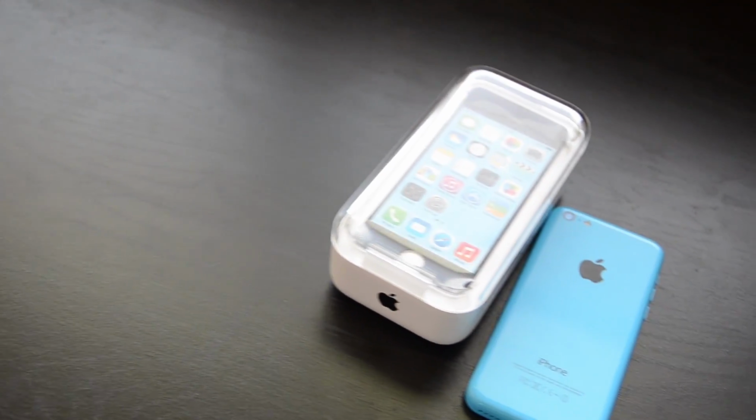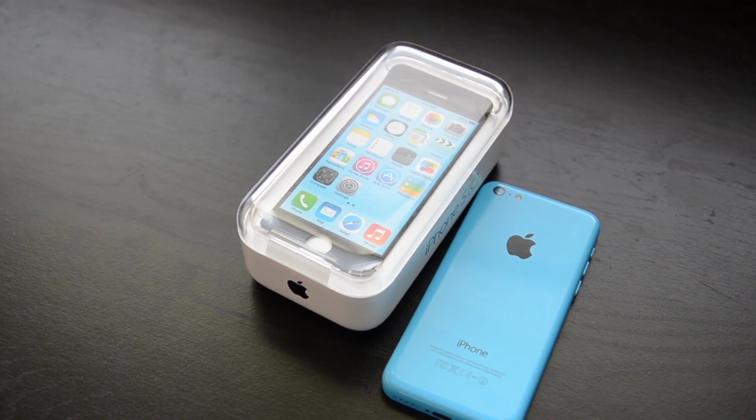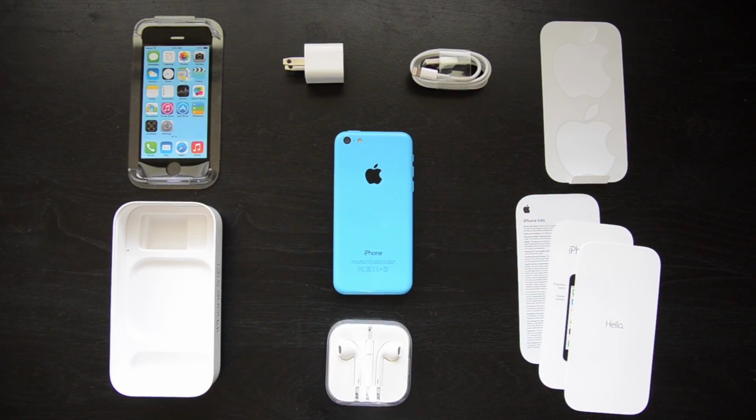On September 20th, Apple finally released the new premium iPhone 5S alongside the cheaper iPhone 5C. I spent 2 weeks with the latter of the two as my first experience using iOS full-time since 2011. I'm Hayato At from Tech for Geeks, and this is my full review on the iPhone 5C.